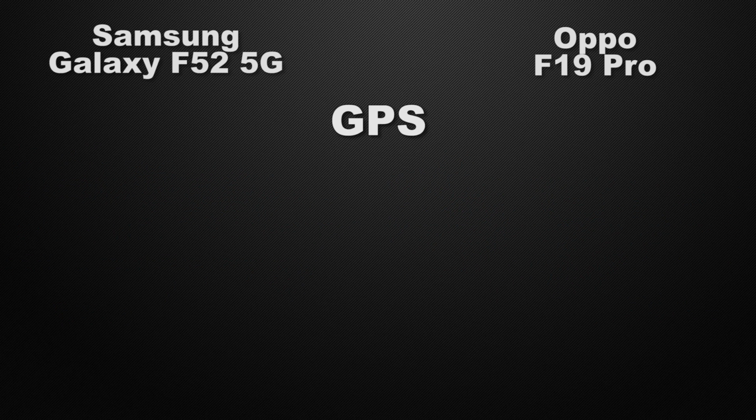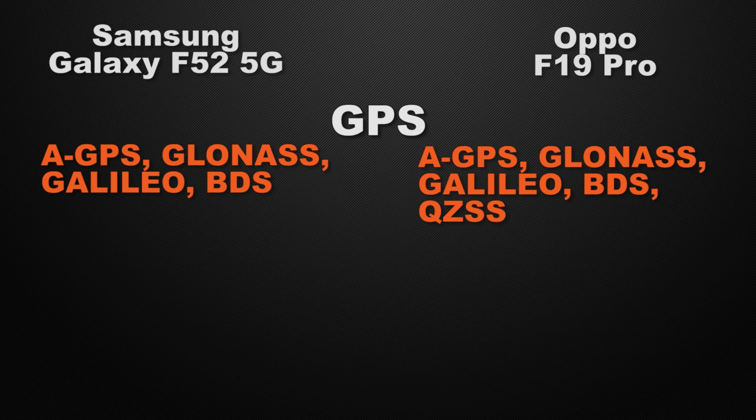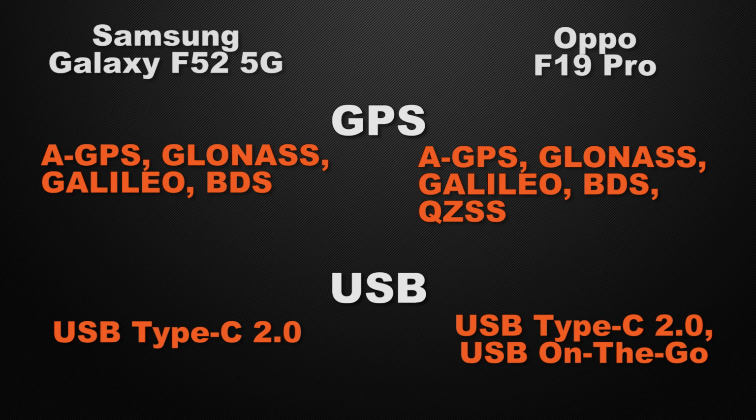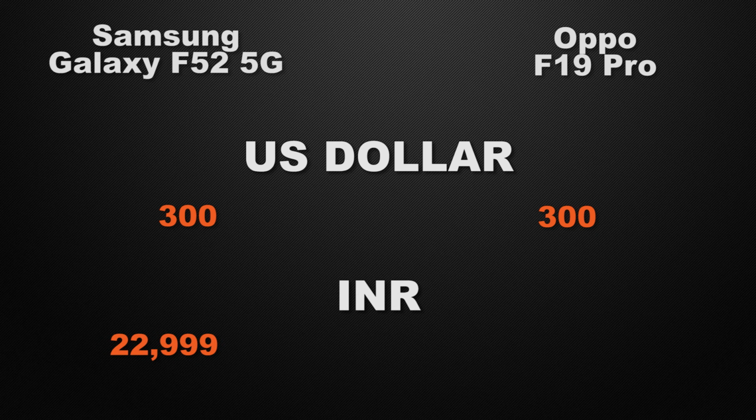Let's talk about the positioning chips in the devices. F52 has AGPS, GLONASS, Galileo and BDS, but F19 Pro has AGPS, GLONASS, Galileo and some other chips. So clearly the winner here is F19 Pro because it has some other chips. And about the USB connectivity of the devices, F52 has a 2nd gen Type-C connector, whereas F19 Pro also has a 2nd gen Type-C connector, but it has OTG support. So the winner here is F19 Pro. Moving to the prices of the devices. In the international market, F52 is around $300 US, whereas F19 Pro is available from $300 US. In the Indian market, F52 has a starting range from 23,000 rupees, whereas F19 Pro is available from 22,000 rupees.